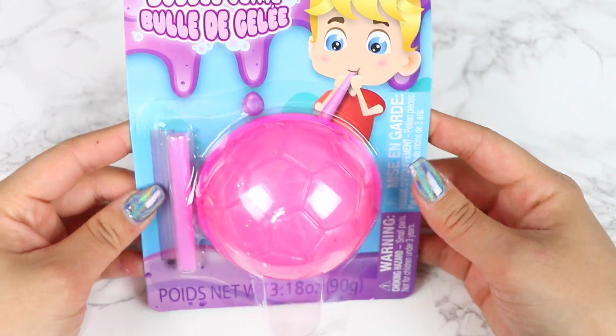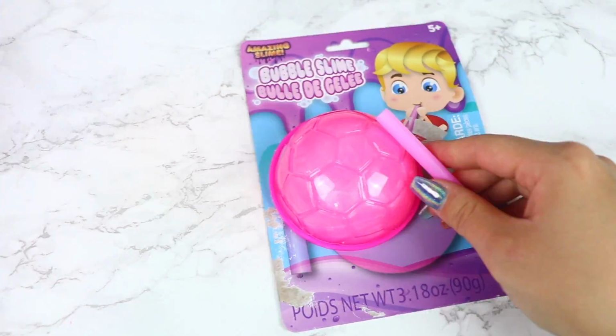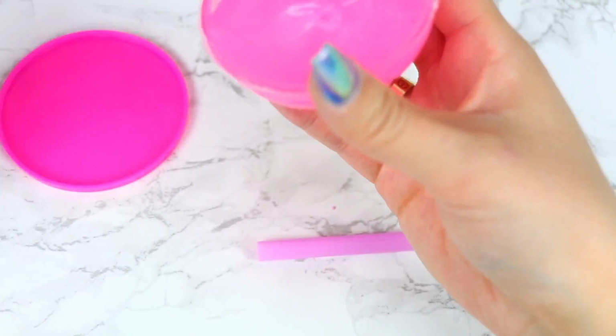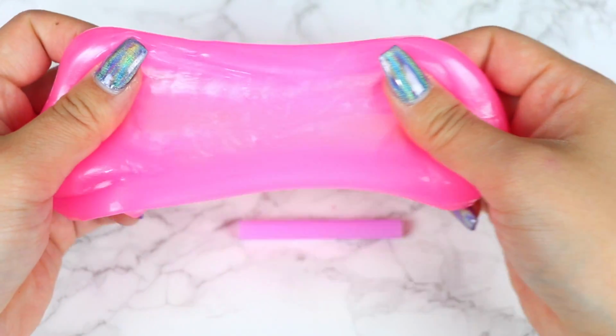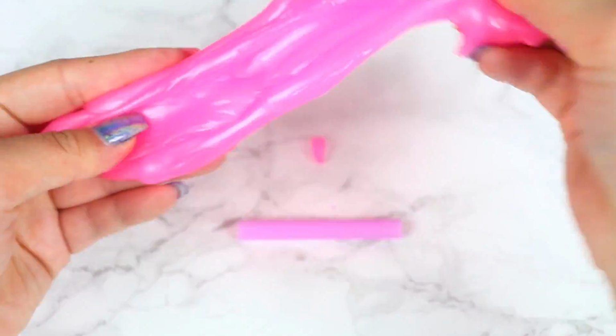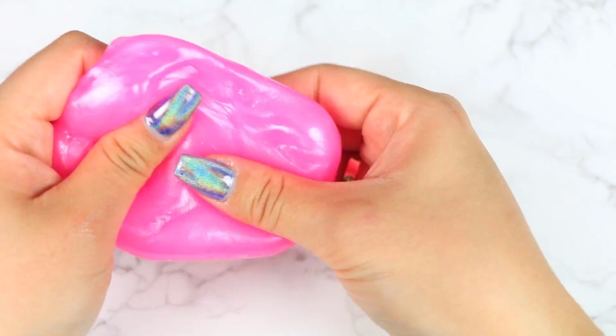Next up, we have this bubble slime from Target. It's a 3.18 ounce container of slime, and I can't remember how much I paid for this, but it was definitely under $5. This is a pretty metallic bubblegum pink slime. The texture of this though wasn't that great, as you guys can see. It's pretty rubbery and stiff.